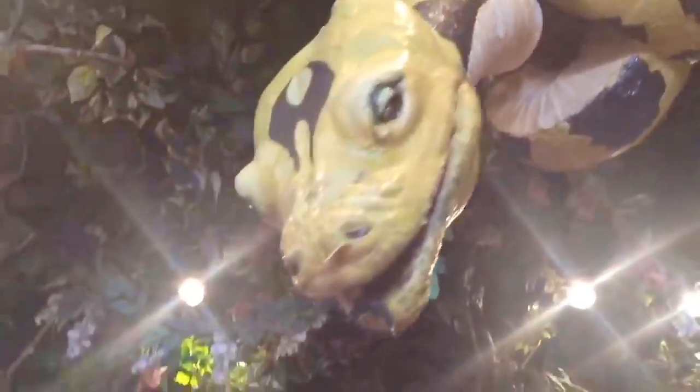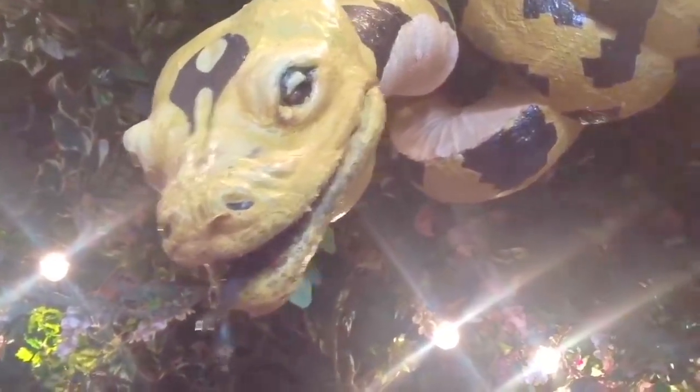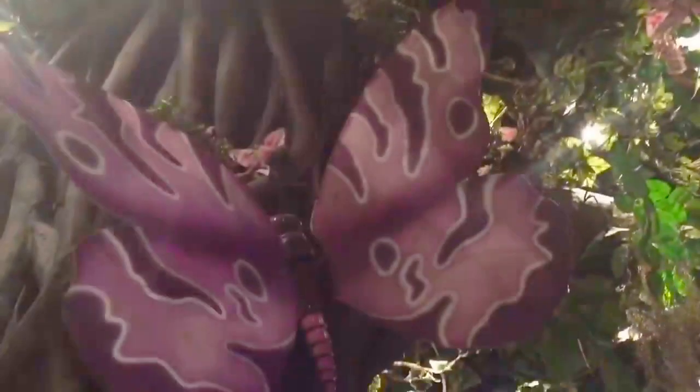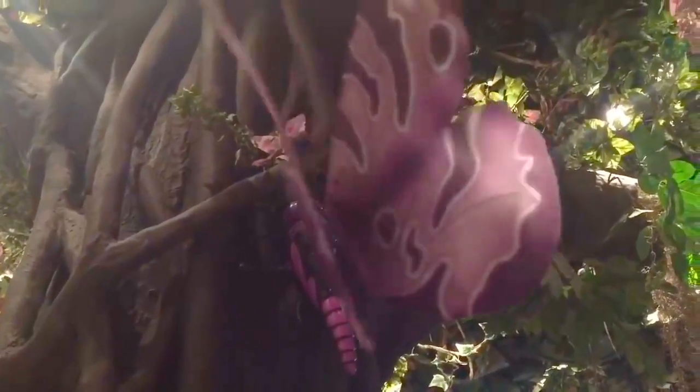As we explore the rest of the cafe, there's so much to see. There's flowers and vines. And what's over here? Oh my. It's a giant yellow snake hanging from a tree. Don't worry, he's not real. I also see beautiful butterflies. This one's purple.